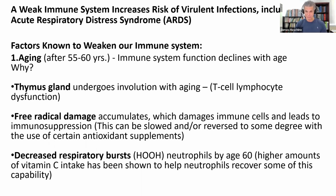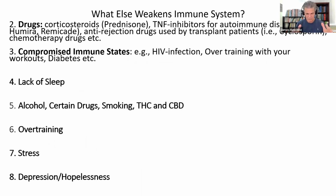And the neutrophils produce less respiratory bursts to kill bacteria, viruses, fungus, cancer cells. And again, higher vitamin C has been shown to help overcome that. But still, you want your immune cells working more intelligently. And that's where reishi mushroom and astragalus come into play.